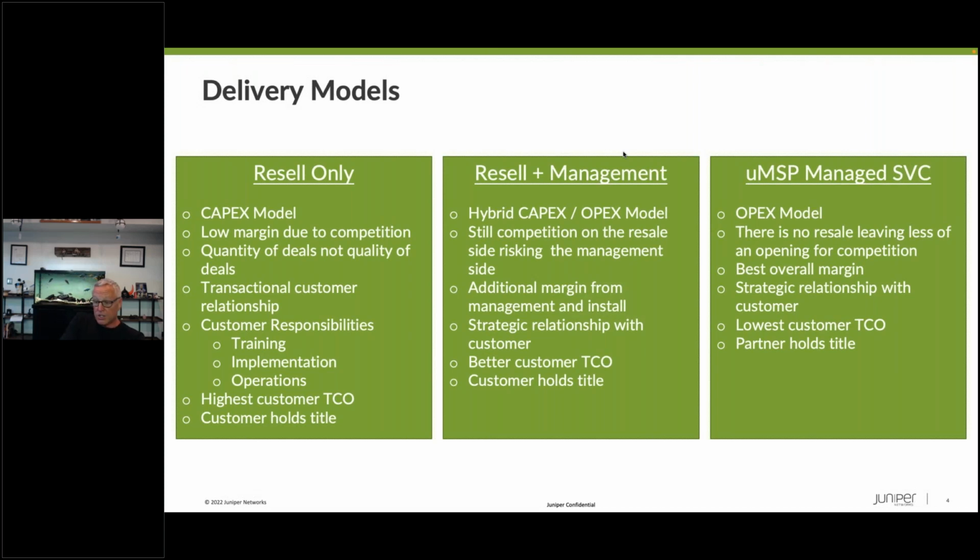With uMSP, it's a total OpEx model. The main differentiator here is that the partner holds title to the gear. Our entire uMSP program is designed to give a very, very good discount for partners spinning up a network as a service, for lack of a better term. John is going to go through this in more detail, plus a lot of other things that we can help you with along the way. So these are the 3 different models that we're going to go through.